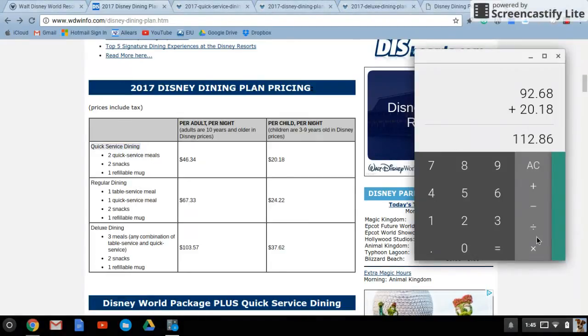So then if we multiplied that per night, we're going to be there 3 nights. We're at $338. I'm going to write that down. And then we're going to do these other ones really quick. If we did the regular dining plan, it'd be $67.33 times 2 plus our son at $24.22. So at $158.88 times our 3 nights is $476.